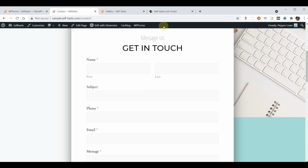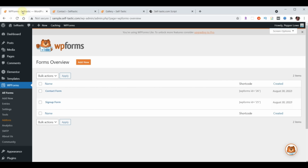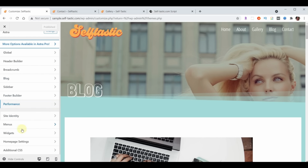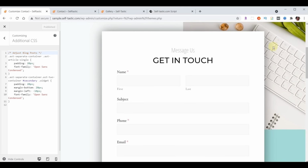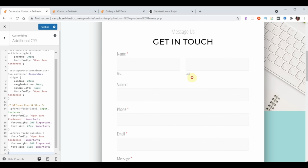So what you want to do is go to your script and look under the Forms section for a section called Format Your Forms. So once again, you'll highlight the yellow code, like that, copy it to your clipboard. Now let's go back to our WordPress. And now from here, we're going to go to Appearance, Customize, scroll down, Additional CSS. Let's click on Contact over here so we can actually see this working. And that's what it looks like right now. Down below this, let's hit a couple extra lines, paste that in, and look at that.